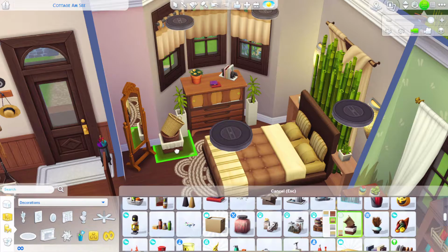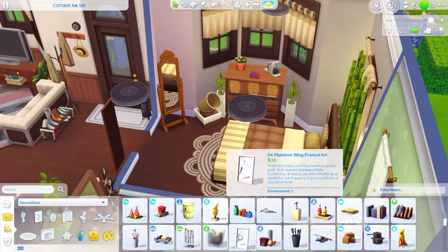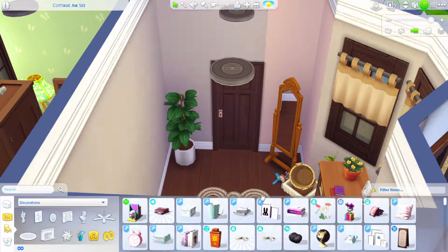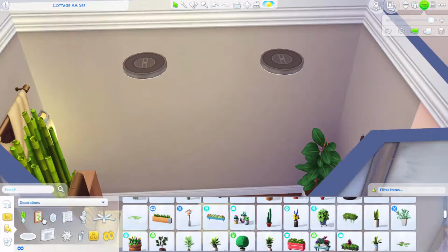Really, really cozy, and I love it, and I really like this build and I want to play in it, but I have no time, which again, I'm really sorry for being absent for so long.